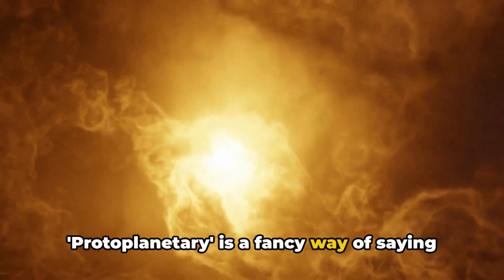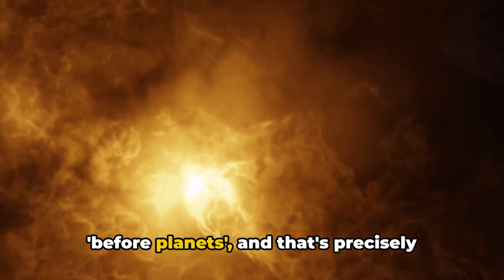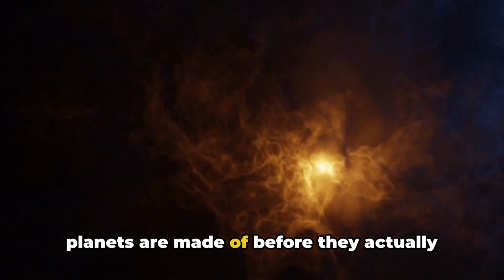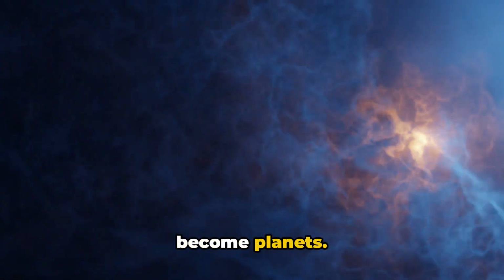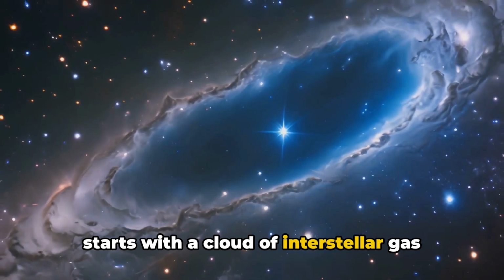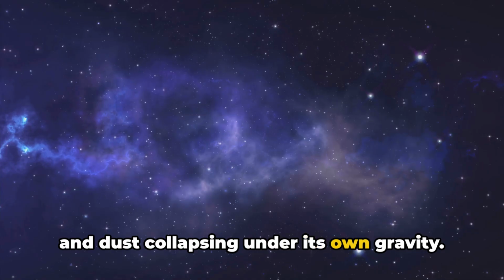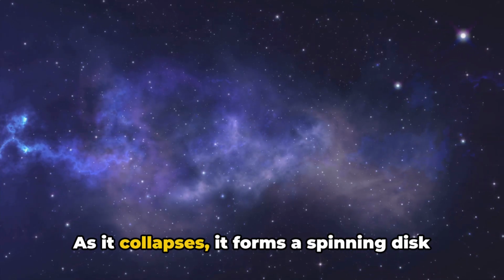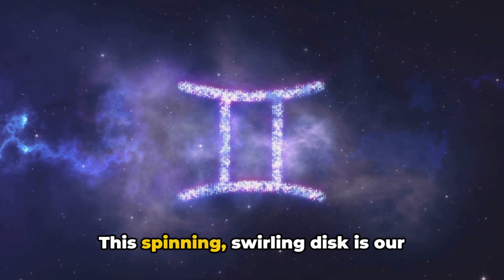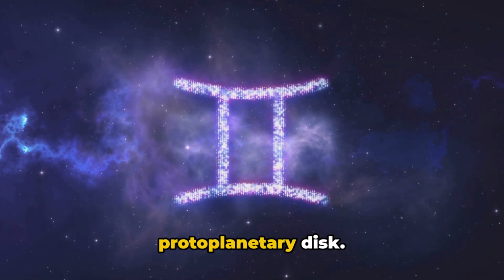Protoplanetary is a fancy way of saying before planets, and that's precisely what these disks are, the stuff that planets are made of, before they actually become planets. Now, how does this happen? Well, it all starts with a cloud of interstellar gas and dust collapsing under its own gravity. As it collapses, it forms a spinning disk with a baby star at the center. This spinning, swirling disk is our protoplanetary disk.